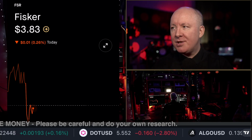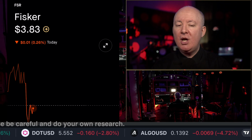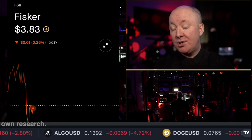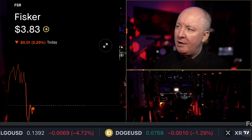For me, absolutely not. It's not a stock for me. I wouldn't touch it with a barge pole right now. Don't see the point. I own Tesla. I don't see the point. I'd rather buy the S&P, which is what I like to do anyway. But there you go. There's my review on Fisker.